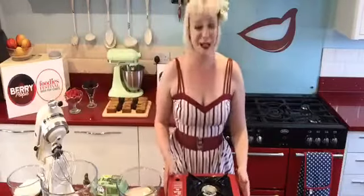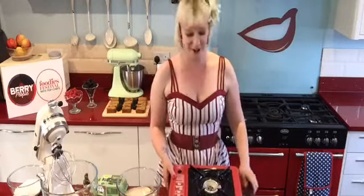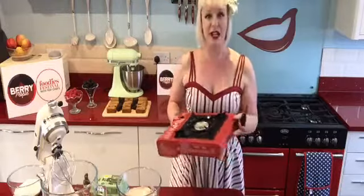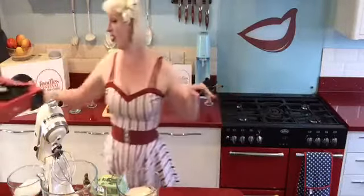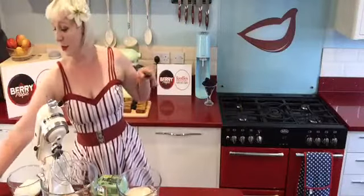Right, camping stove is done with. That's always good fun. It's great to have a camping stove that matches the kitchen. It's completely by accident. You know me, everything I buy is red. So it does help somewhat.